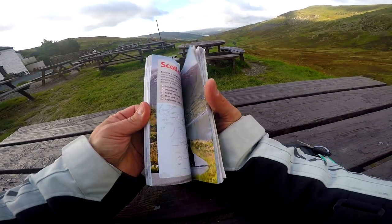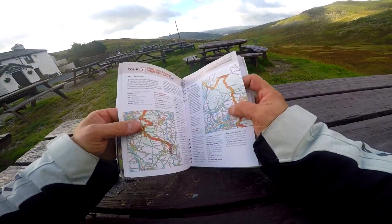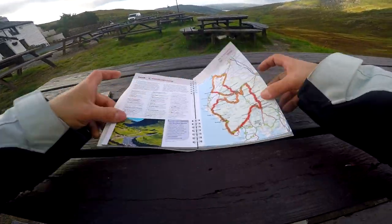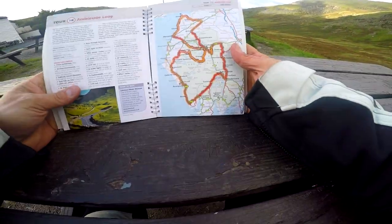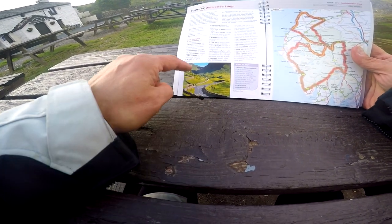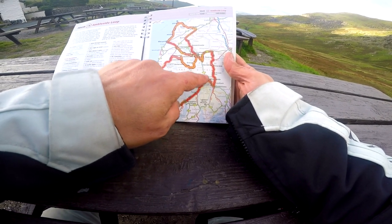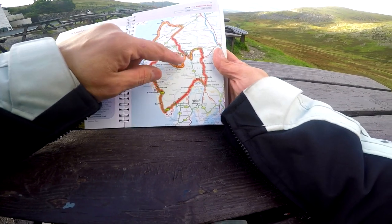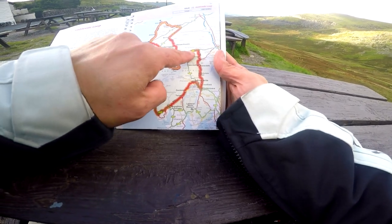So, where are we? Northern England, High Mile Tour. No, not that one. Buxton Loop, no, a bit further north than that. York Loop, no. Ambleside Loop, that's it. So, this is what we're going to do today. Kirkstone Pass, that's where I am now. In fact, I'm probably up here somewhere now. This is the beginning of Kirkstone Pass here, so we're going up there.